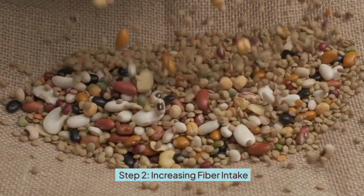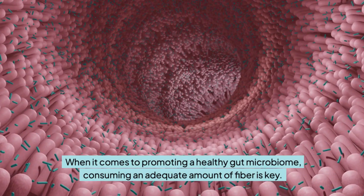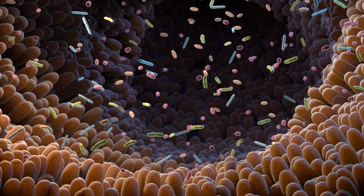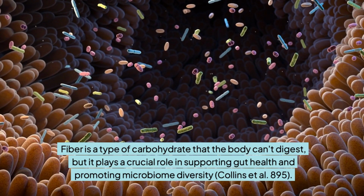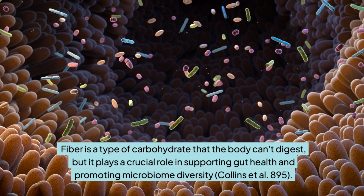Step 2. Increasing fiber intake. When it comes to promoting a healthy gut microbiome, consuming an adequate amount of fiber is key. Fiber is a type of carbohydrate that the body can't digest, but it plays a crucial role in supporting gut health and promoting microbiome diversity.